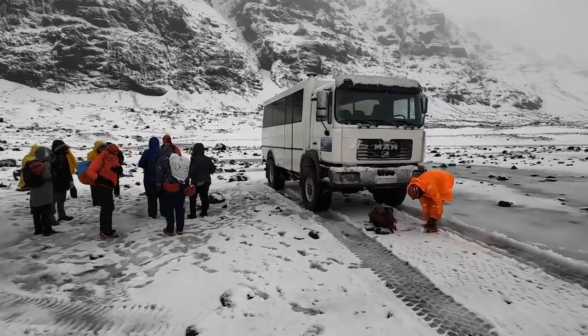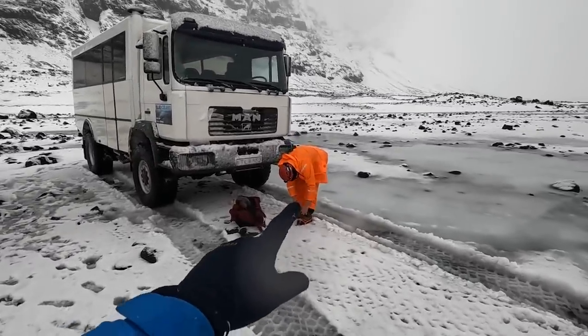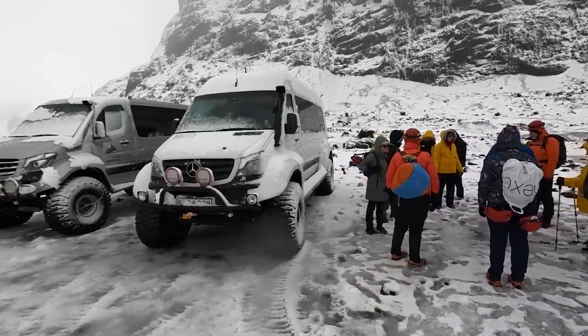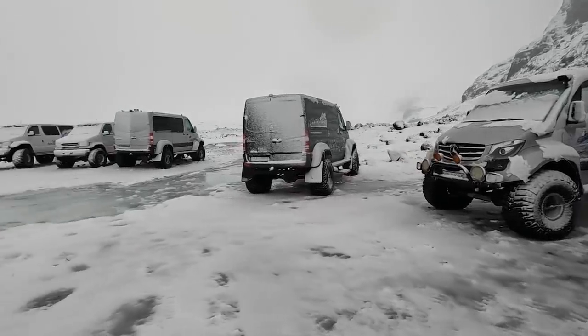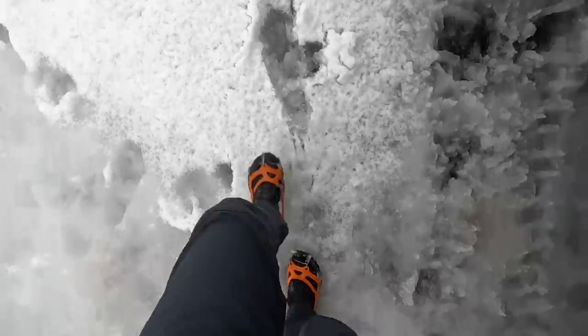So we successfully made it to our location. Our guide over here is just getting ready. And then we have the group. And there's some amazing vehicles parked in this area at the head of the trail to the ice cave. Very beautiful location.